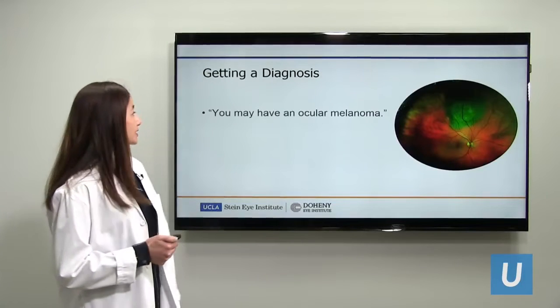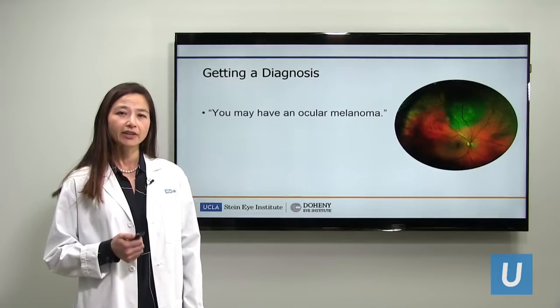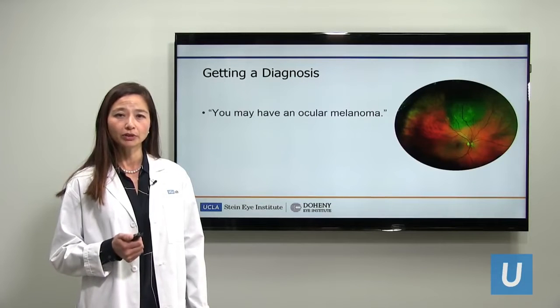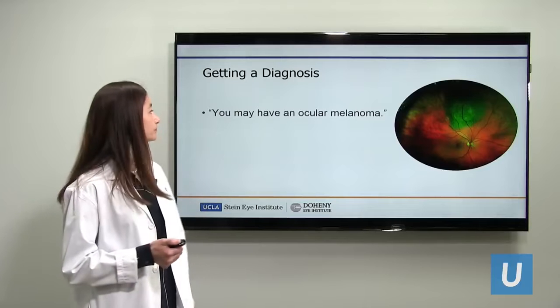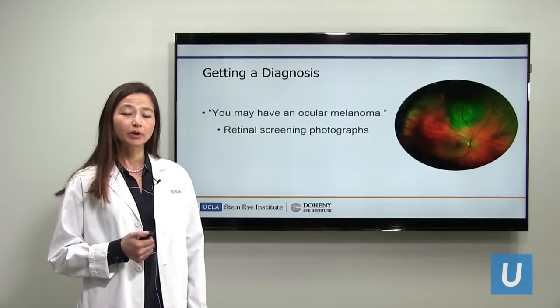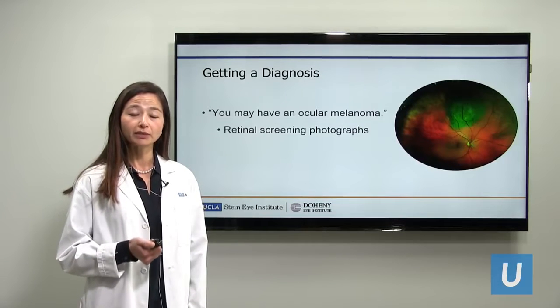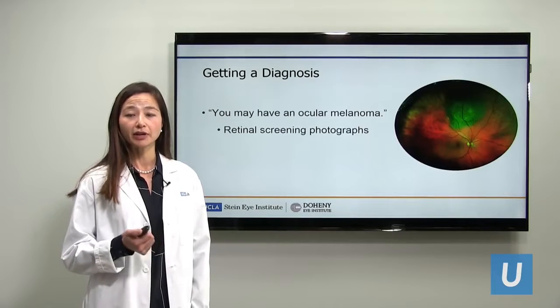Getting your diagnosis. You've just seen an eye care provider, and there is concern that you may have a growth, a tumor, or a possible ocular melanoma of the eye. How is this diagnosed? Perhaps you had a retinal screening photograph, which we are finding picks up small pigmented spots very early compared to the past.